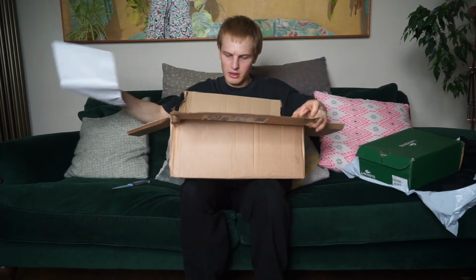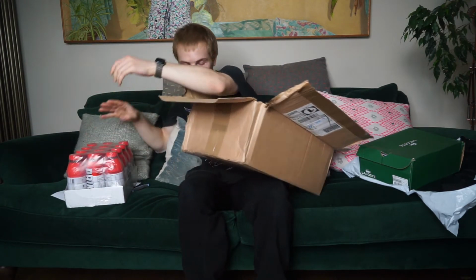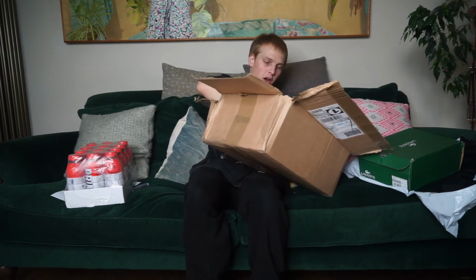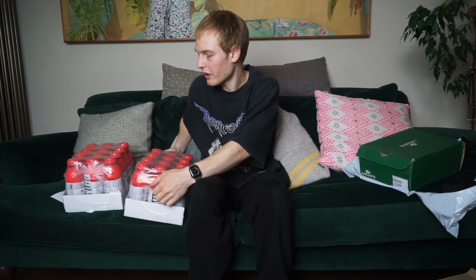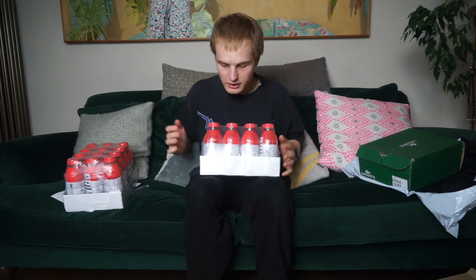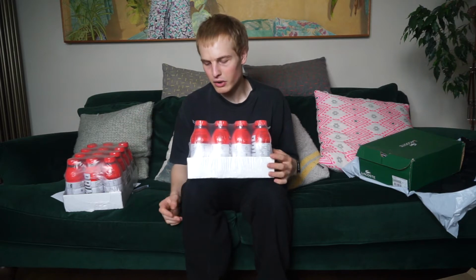So the next order is these 2 crates of Prime Hydration. I managed to pick these up off Prime quite a while ago, over like 3 or 4 weeks ago. We got the Ice Pop flavour, 2 packs of 12. I've been moving them easy around £65 a crate or £7 a bottle, so these will be no different. But yeah, just some more low-key flips.